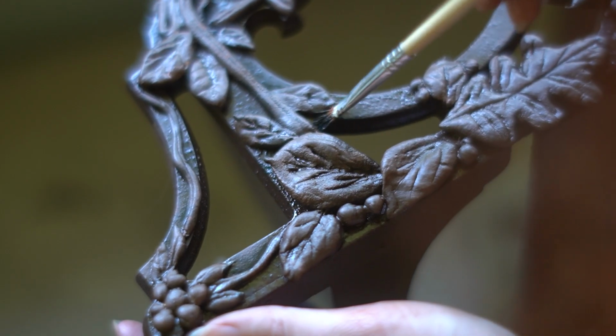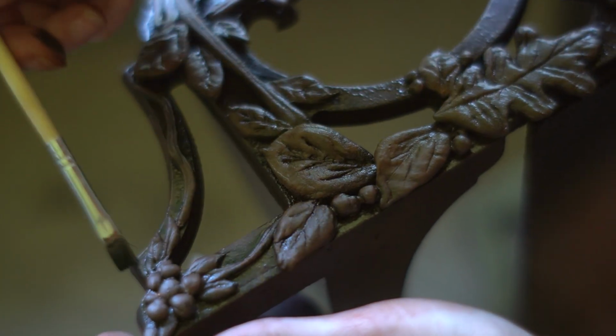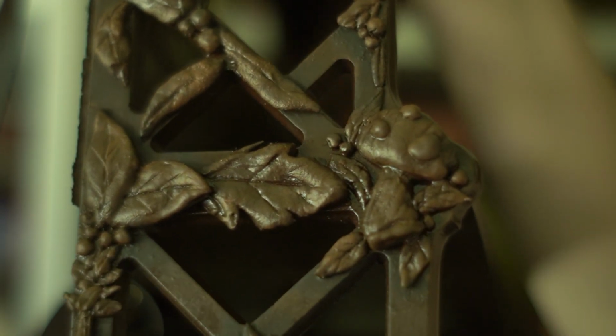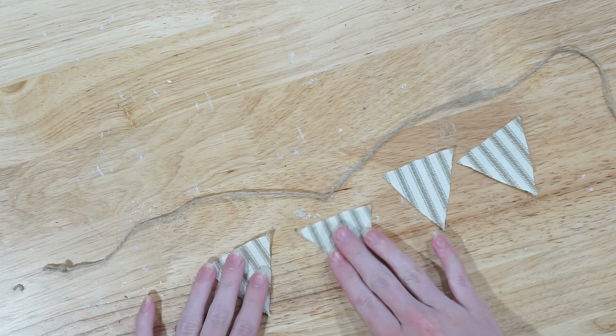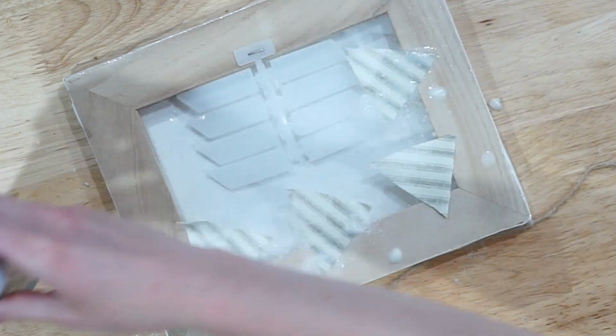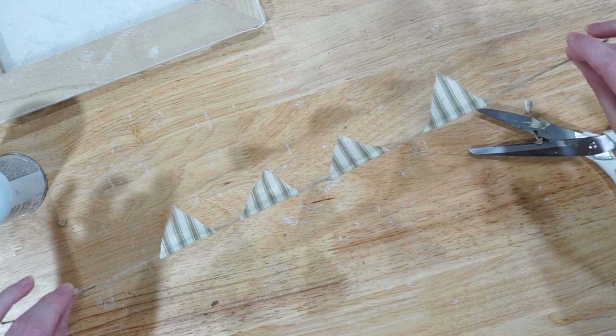Also went in with some black just in the little nooks and crannies, and I think it gave it some dimension. I also decided very last minute to add a little bit of bunting, and I could not be bothered to sew it, so I just glued it. And with that, we are ready to bring this out into the public.